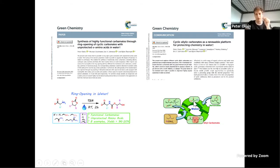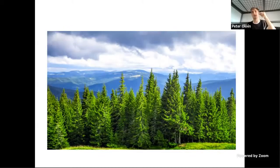These are two of the main projects relating to that, where we wanted to create a new type of linker molecules in the field of peptide science that we could cleave depending on how we wanted, through an orthogonal stimulus. So we developed some concepts about how we can ring-open cyclocarbonates with unprotected amino acids in water, and how we could use that as a way to create functional protecting group chemistry. So, a very condensed background before entering into the work here at the WWSC.